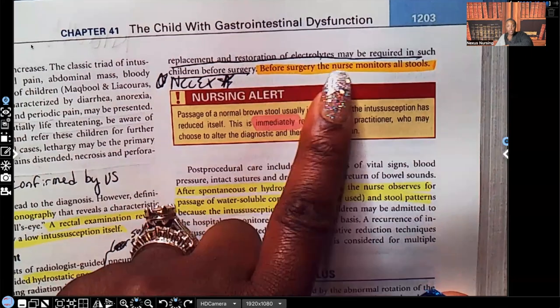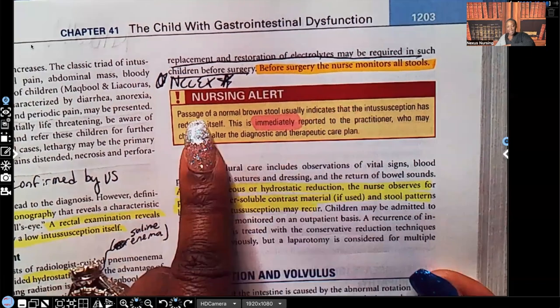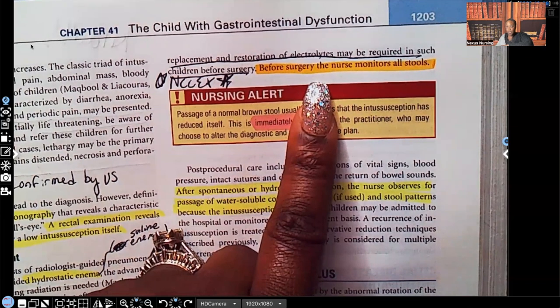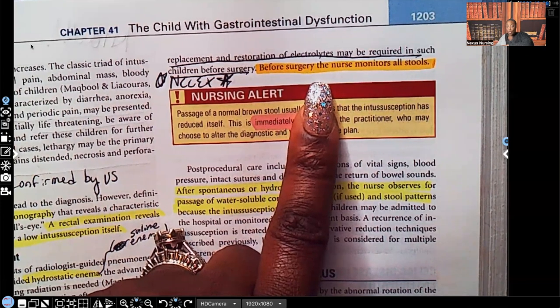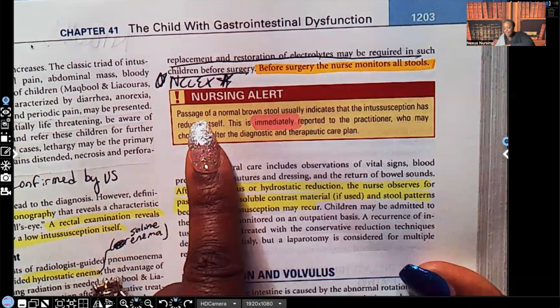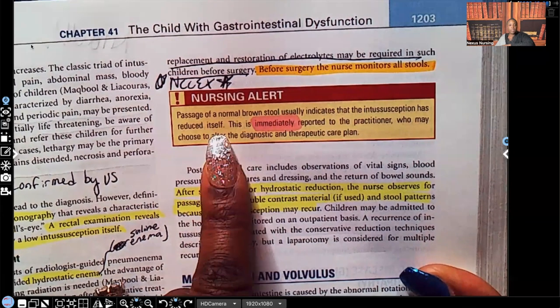Before surgery, the nurse monitors all stools. Look at this nursing alert. Notice it says, before surgery, it's your responsibility to monitor the stools. With intussusception, we expect to see that red currant jelly-like stool. We don't want it to be that, but that's what we see in intussusception, right? Okay. Passage of, look at this, guys. Normal brown stool usually indicates that the intussusception has reduced itself.